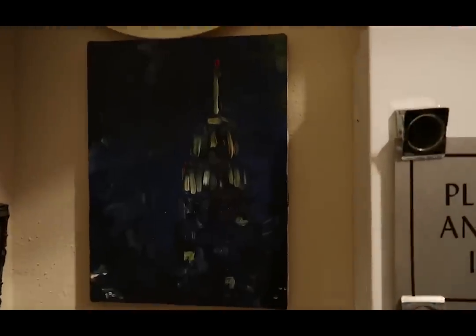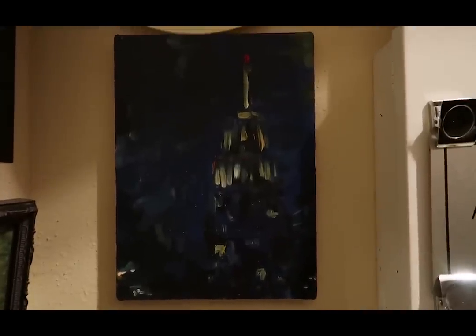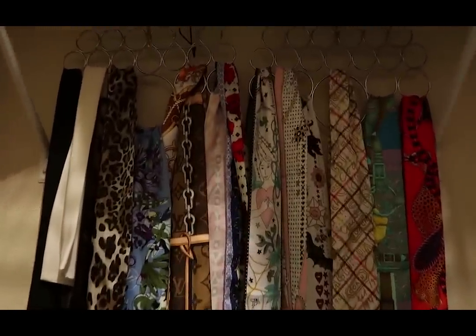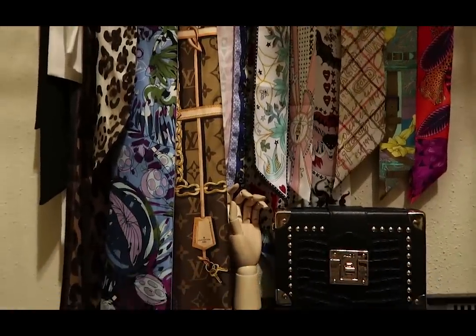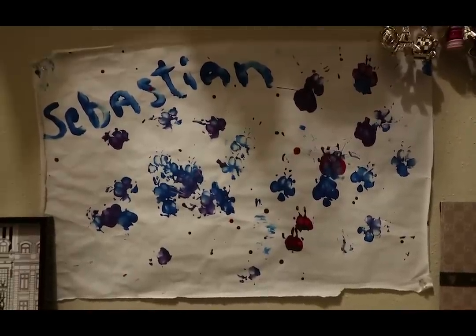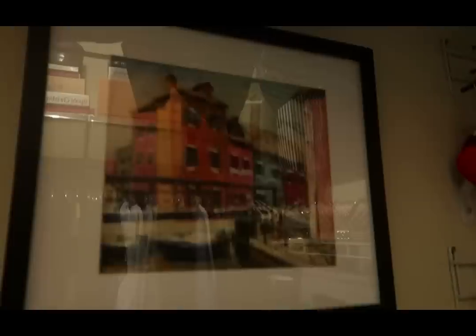This is also one of my paintings. When I lived in Queens, I had a view of the Empire State Building, and this was my view. Just a quick little Impressionist style painting there. I have my Twilly scarves hanging up here so that I can see all of them, so I know what I have to go with different outfits. I don't have to dig through drawers to find anything. There's a painting that Sebastian did. I need to get that matted and framed at some point, but for right now it's just pinned to my wall.